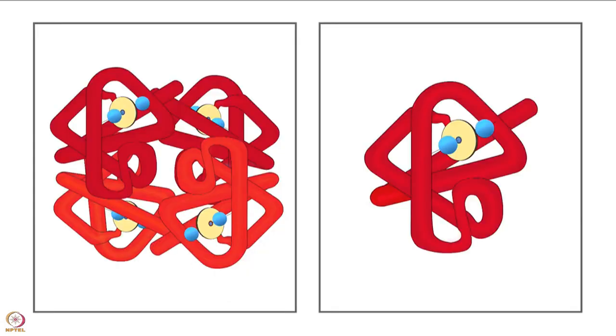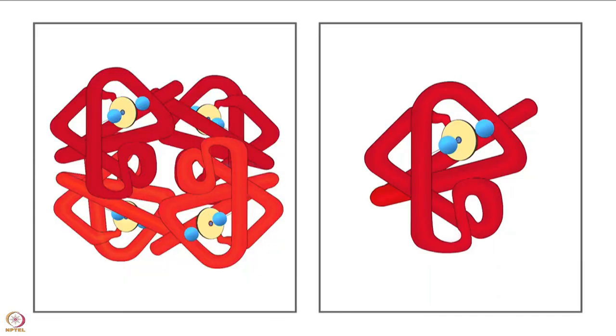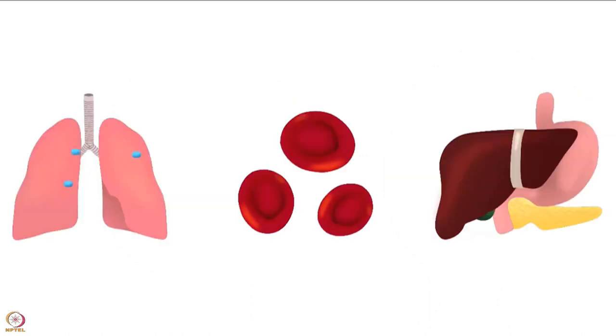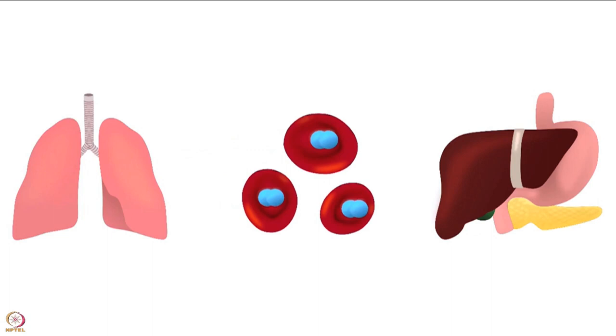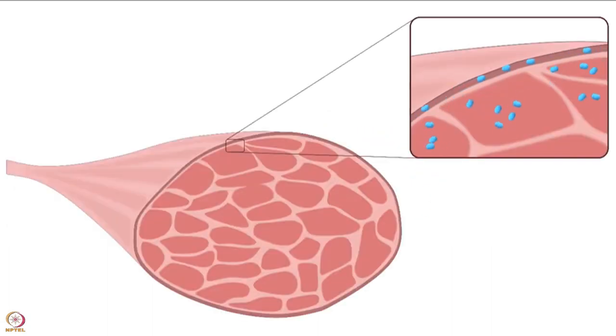It is a major component of hemoglobin and myoglobin. Hemoglobin is present in red blood cells. It helps to carry oxygen from lungs to different parts of the body. Myoglobin transports and stores the oxygen in muscle cells.